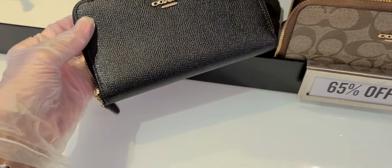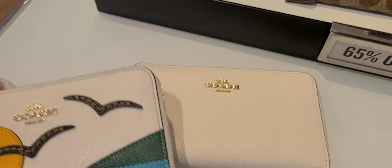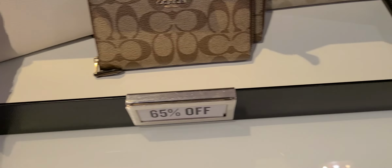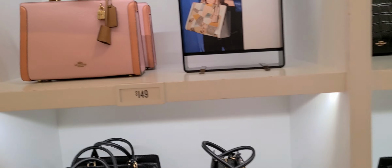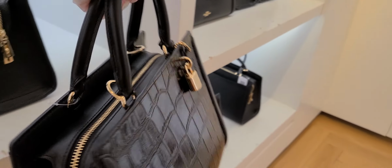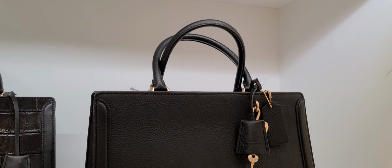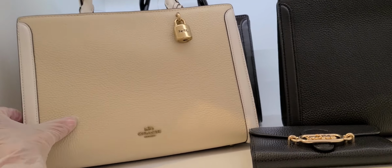Is there another one back there? Yeah. And they do have it in this light color. And they do have this also. Pretty much the same bags, not too many things. Let's see, the Zoe carryall, $149 on the Zoes. And there's the Croco I always look at. Pebbled leather. Up top here, it's a nice two-tone. Color block.